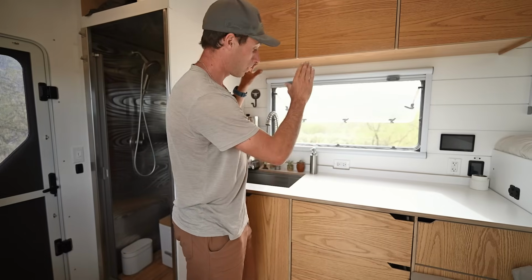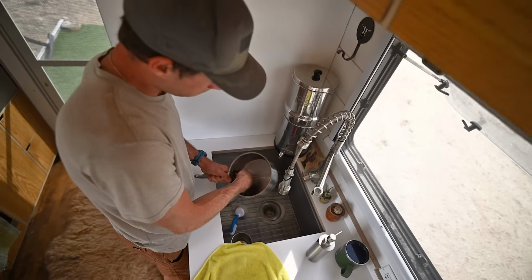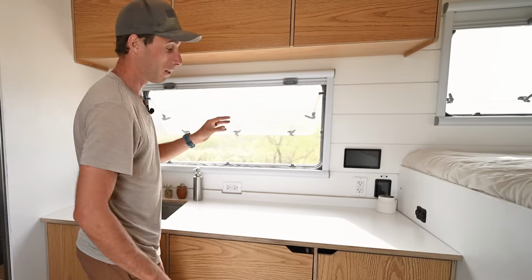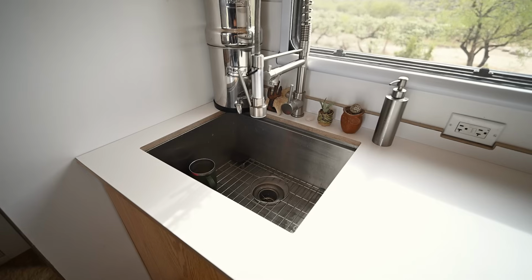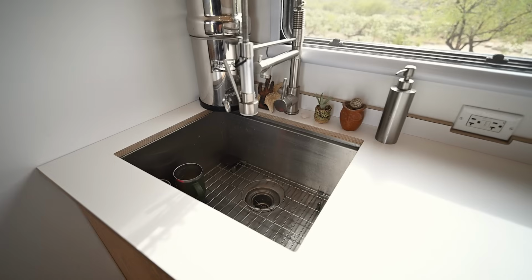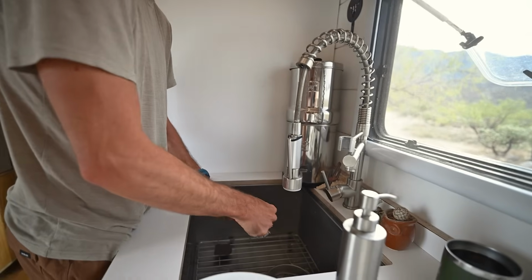Behind me is our kitchen galley sink area. It's really important for us to have a huge, I would say almost 4-foot slab of counter space. So this is where I can work. This is where I chop vegetables, do all that sort of thing. And then right here in the corner is our massive Ruvati 19 by 21 sink. It's a stainless steel sink. You do have to upkeep it, clean it a little bit, but we absolutely love it.